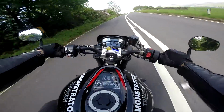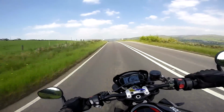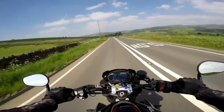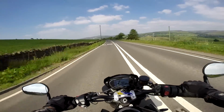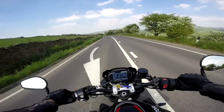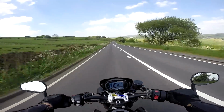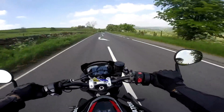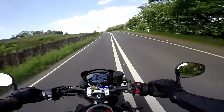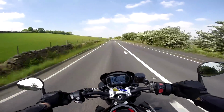But for all that hooligan shenanigans there, I wasn't particularly going super fast. But the engine was revving away and making me feel like something was happening in it. I like that. I like the fact that you can rev these out. You can rev them out in a way that you just cannot rev a modern liter bike out.